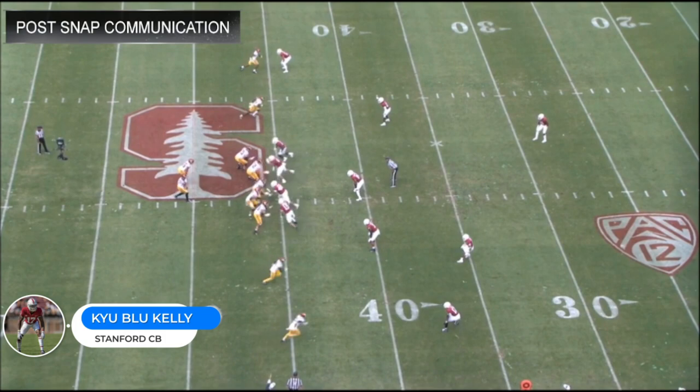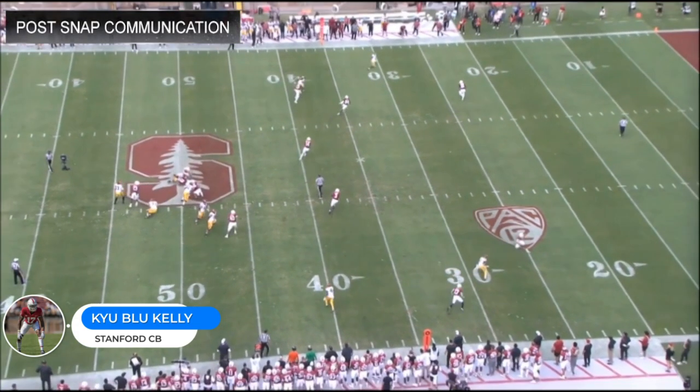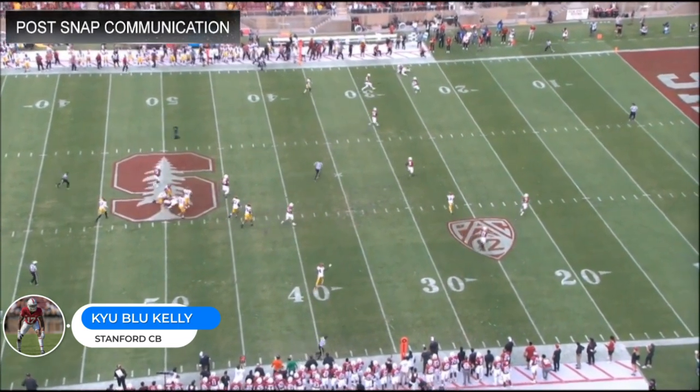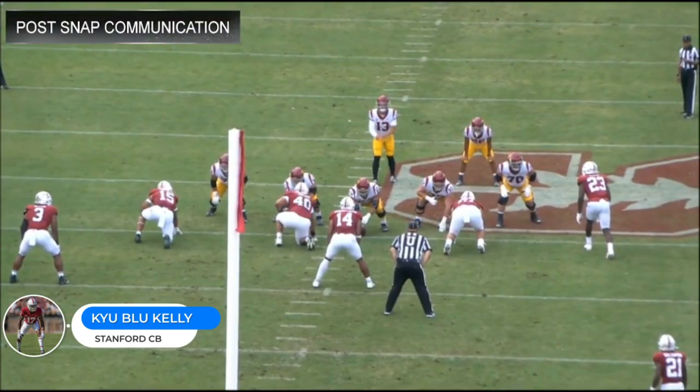Post-snap communication. They run zone. Watch him. Look at him communicate to the other guy. Because he knows he's got this underneath guy. Make sure he's got the guy. And again, the quarterback looks a different direction. He goes with it. No sense of guarding that guy and the quarterback's not even over there. But I like the post-snap communication. You're definitely going to have to do that in the NFL.